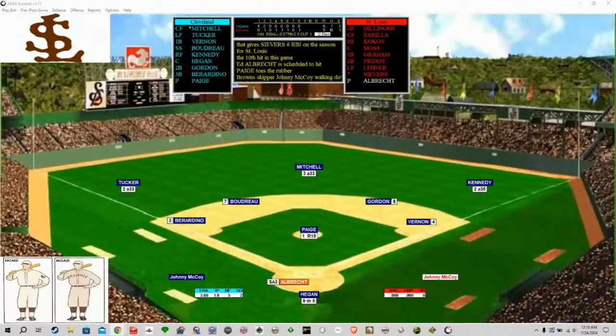Browns skipper McCoy walking down the bench. McCoy is taking pitcher Albrecht out of the game. Pellegrini is enlisted to hit for him. That's right. He grabs the bat and heads toward the plate. So Albrecht goes 3 innings. His line: no runs, no hits.